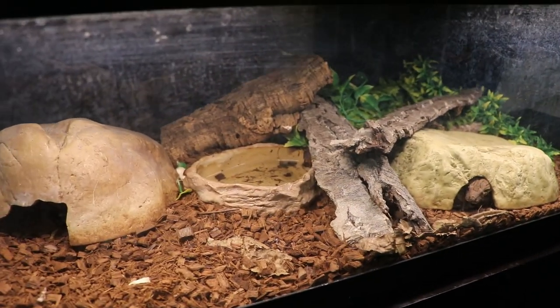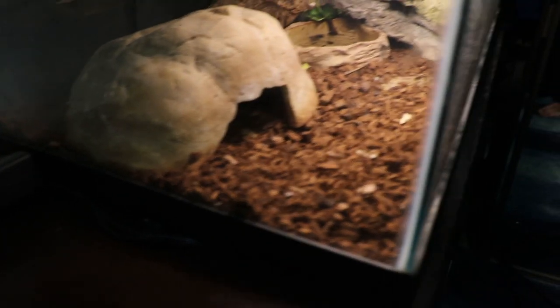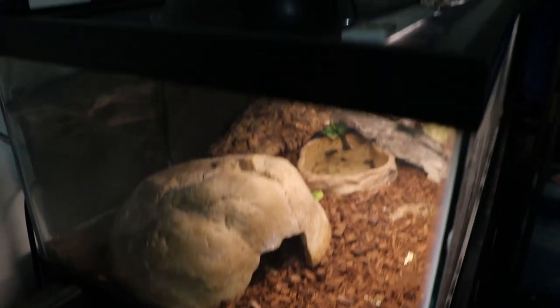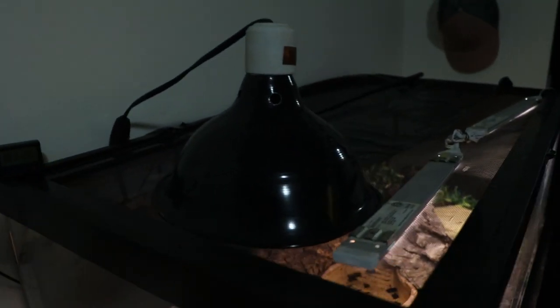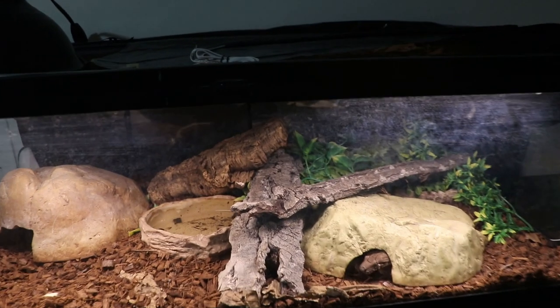He's got his two hides, water dishes. He's got a thermostat as well, and this tank actually has a heat pad underneath and a ceramic heat emitter up in here, so it's getting heat from both sides. And then just some more LED lights to light it up here.